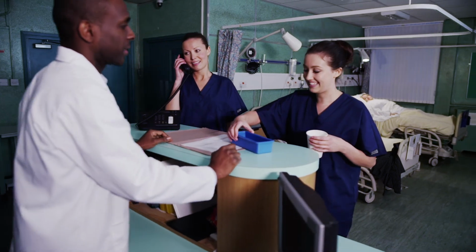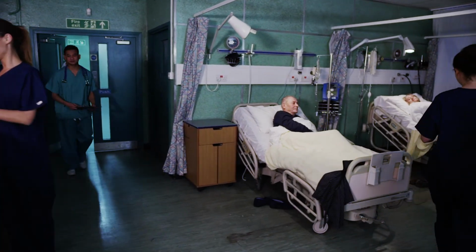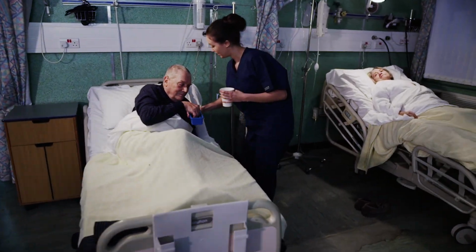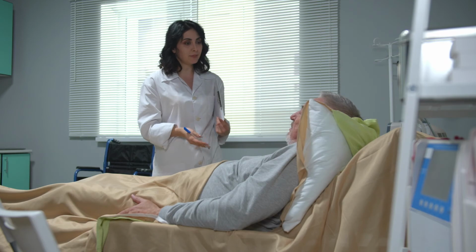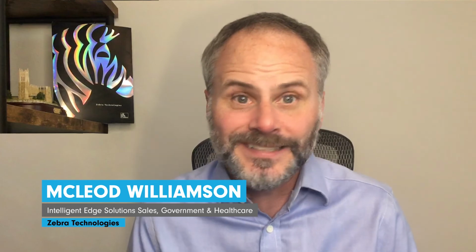We've always focused on the caregiver, right? What can we do with our solutions to improve the experience and the effectiveness of the caregiver at the bedside? If we can put technology in place that is going to deliver information, deliver everything that caregiver needs right there at the bedside without being in the way, then we've done our job. And it's really exciting to be able to do that and to see it work.